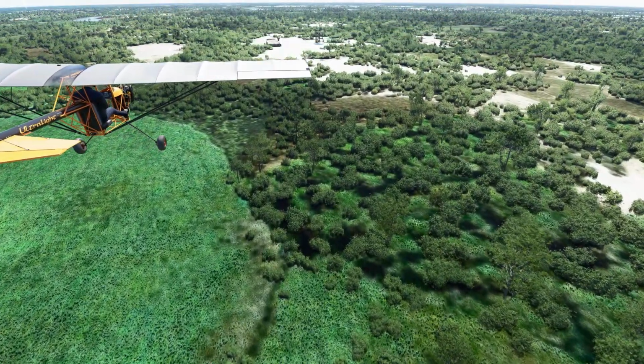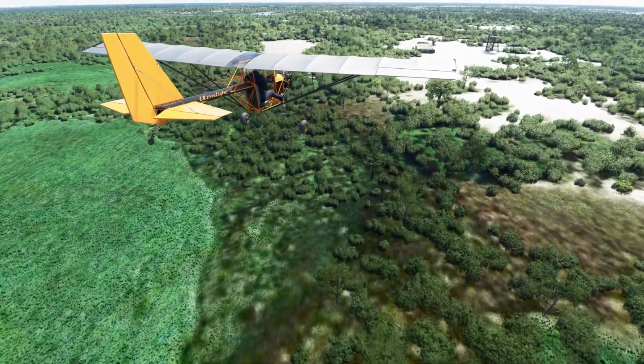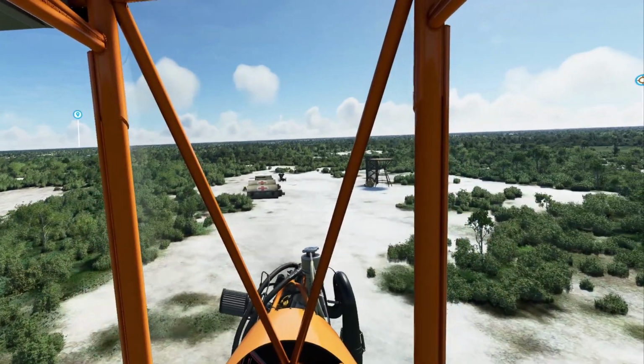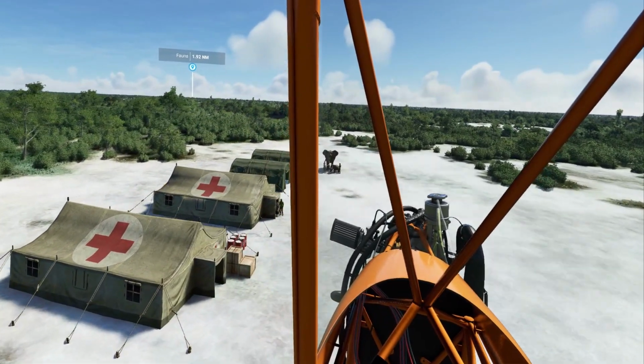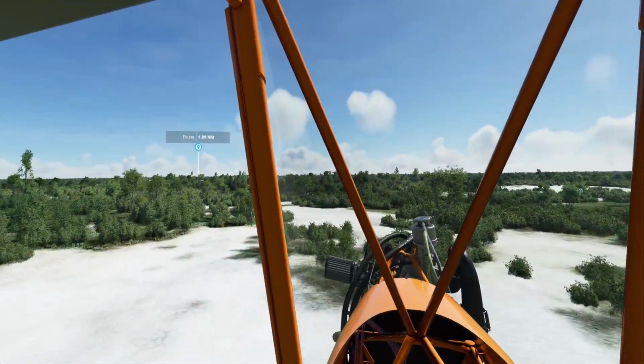We're now approaching the medical camp, offering help and assistance to both animals and humans. Now, I see they've got a raised helipad. Interesting. I wonder if a touch and go on there is even possible. Oh, and there's some elephants too.